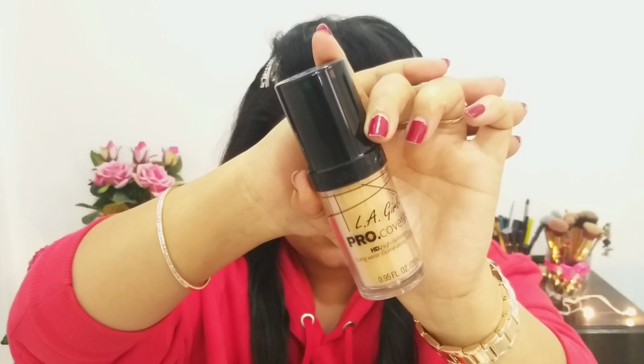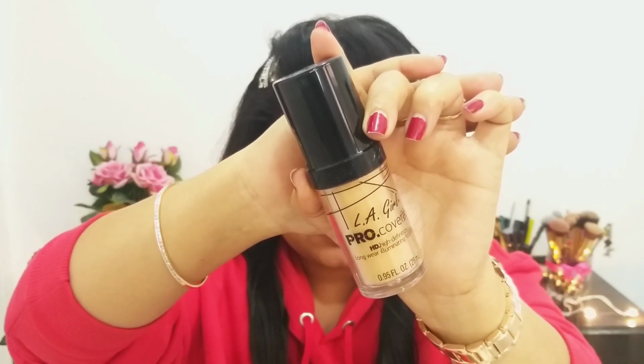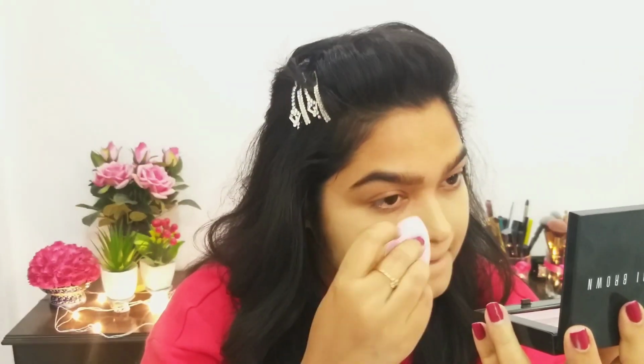And then for foundation, I'm using this L.A. Girl Pro Coverage HD Illuminating Foundation. This is the first time that I'm using this foundation and I absolutely love it. It's very high in coverage and also a very dewy kind of foundation, which I absolutely love during this Christmassy and party season.